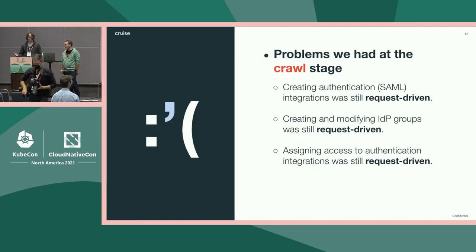And so obviously there were a lot of problems at this crawl stage. As I mentioned earlier, creating these AuthN integrations was still a request-driven process that involved users reaching out to IT or opening a ticket with them to have that done. Also, creating and modifying groups in our identity provider was still a request-driven process, as well as assigning access to these authentication integrations.